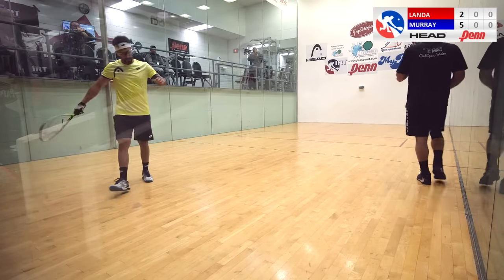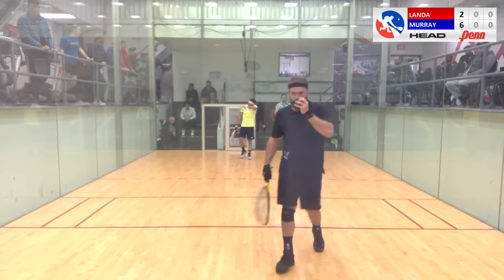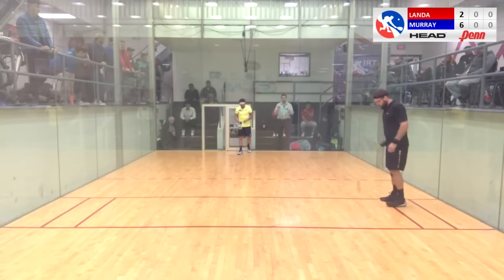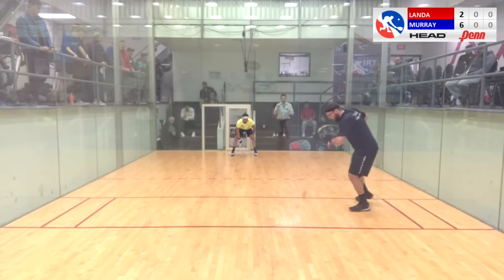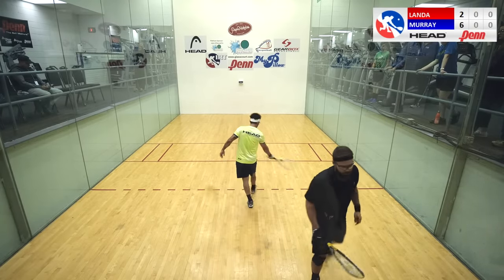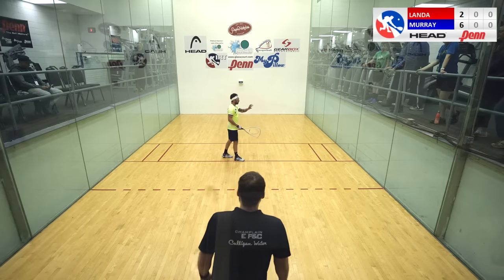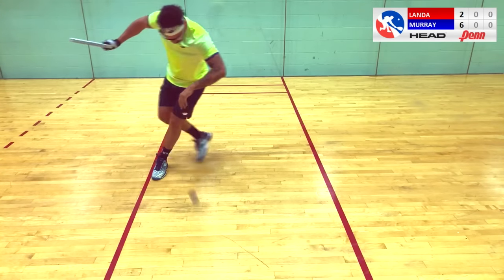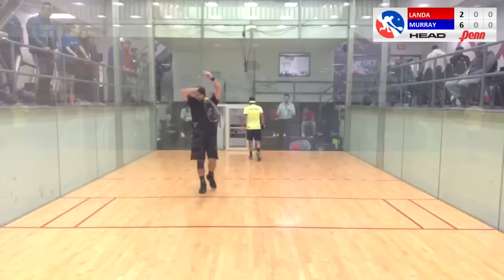Wow, Landa again skipped. Samari slowly but surely leaning away from Landa. 4-point lead. Just side out right there, Landa. Wow, Samari with that fantastic backhand, being really offensive there.